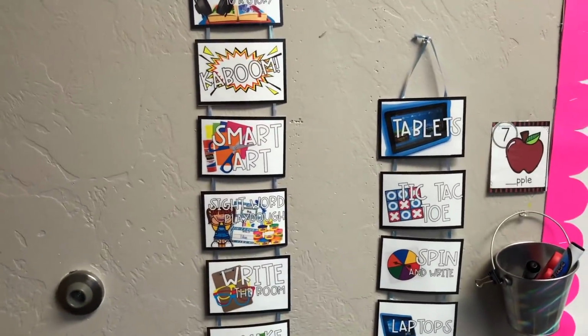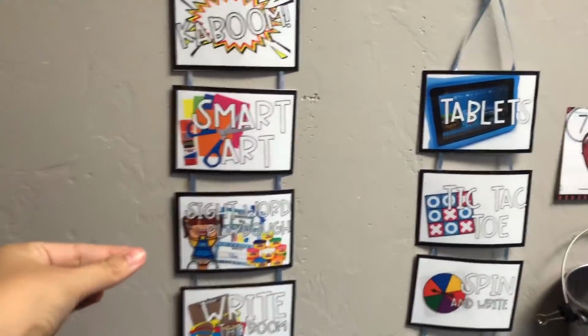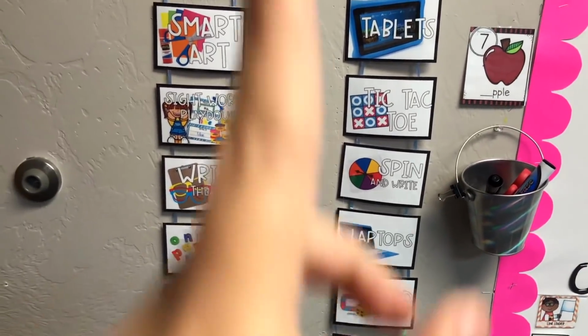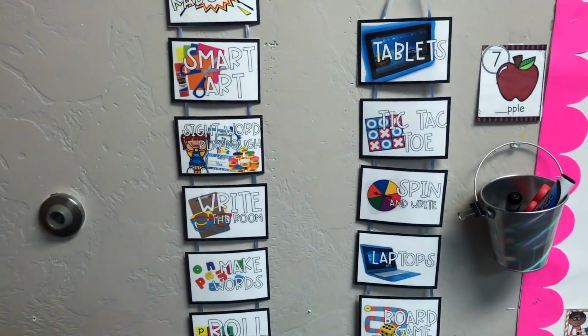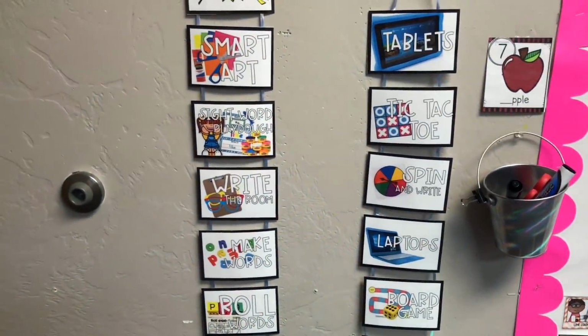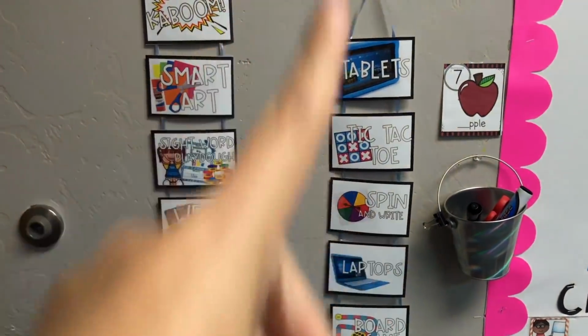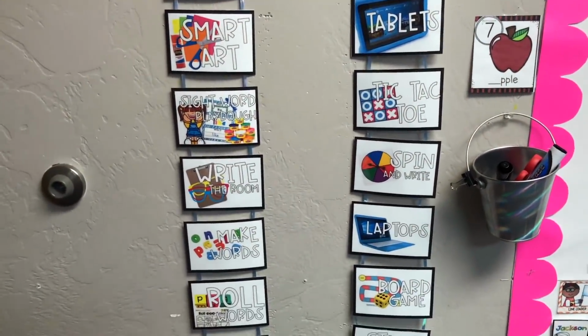So I'm just using clothespins. When students choose their center, they'll just use a clothespin and they'll come and pin it on the side. They know that each center, with the exception of laptops and tablets, have a limit of 2 people each. Tablets and laptops have 4. Oftentimes I will choose a reading group to just go to tablets or laptops, but yeah, that's what it looks like, and I really like it. I wish I could show you, but I can't, so I hope that you can visualize it.